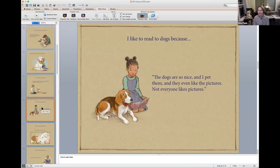Another girl said, the dogs are so nice and I pet them and they even like the pictures. And that not everyone likes pictures. And this is true, the kids do show. Those of you who have therapy dogs in your library probably have seen they'll read a page and the kids will turn the book to make sure the dog can see the pictures.